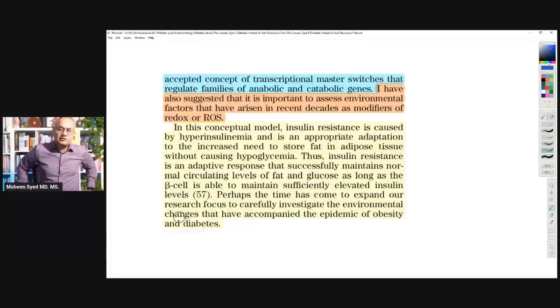So then who is at fault? The components, the agents in the food. I would say environmental agents that do ROS. Even, as you can see, various interventions, not necessarily foods, that can cause inflammation will do this as well. So perhaps the time has come to expand our research focus to carefully investigate the environmental changes that have accompanied the epidemic of obesity and diabetes.